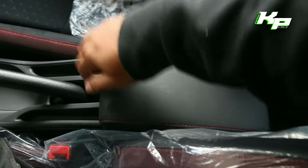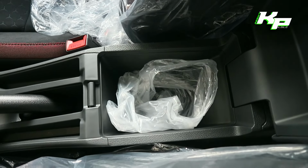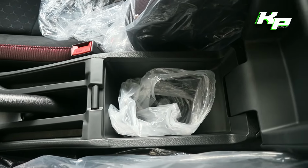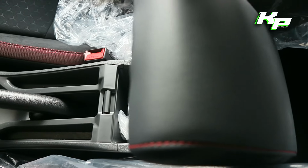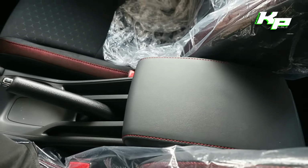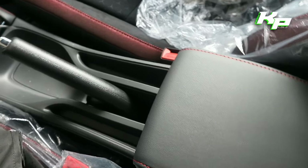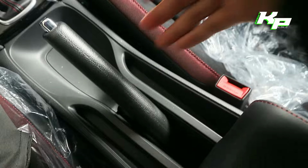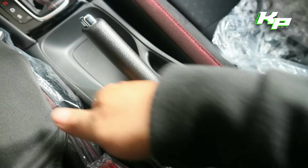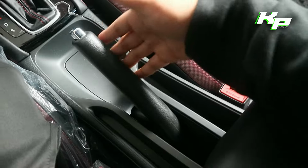Leather pad center armrest, and underneath you have a good amount of storage area, which is quite small, but it could benefit for some items that you could put in, like your biscuits or whatever. Anyway, you have little cubbies right on both sides, in between of the hand operated parking brake.